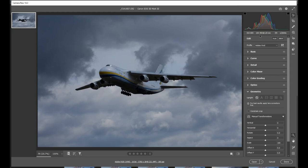So you can see up here, as I said in the video, I needed a fast shutter speed because the airplane was coming in fast. I was panning and moving with a really long heavy lens, so to make sure that I didn't get any camera shake or blurring, I wanted to make sure I had a really fast shutter speed. So I set my ISO to 800. An aperture of f9 ensured that I got all of the airplane in focus.